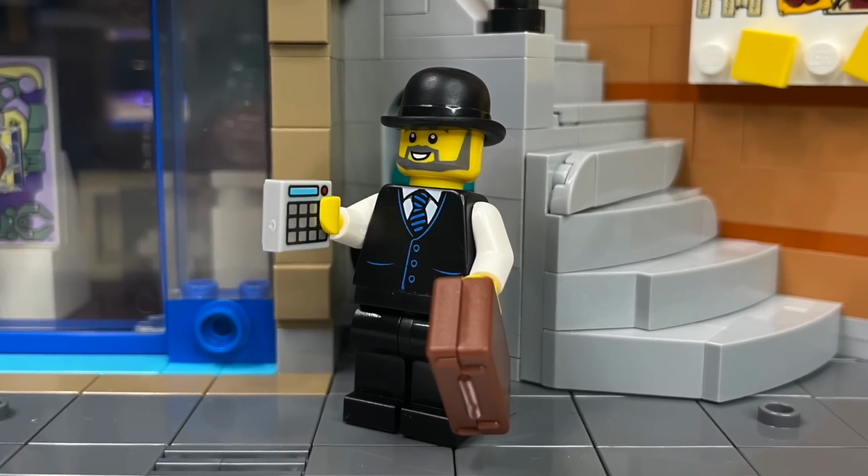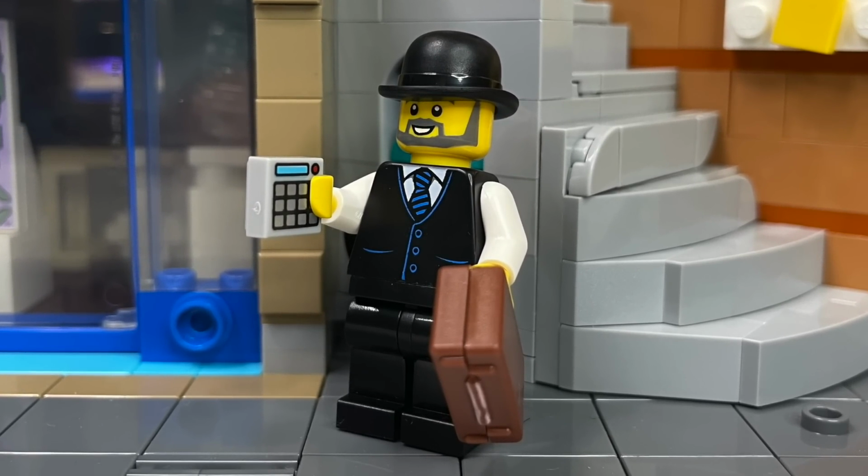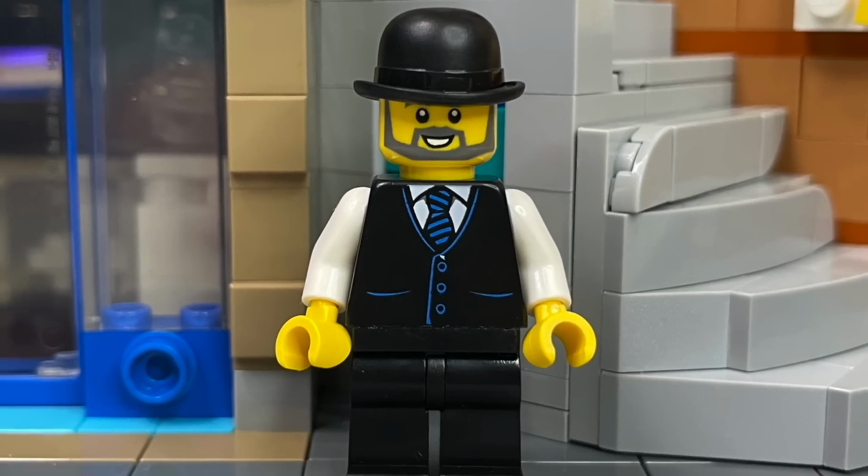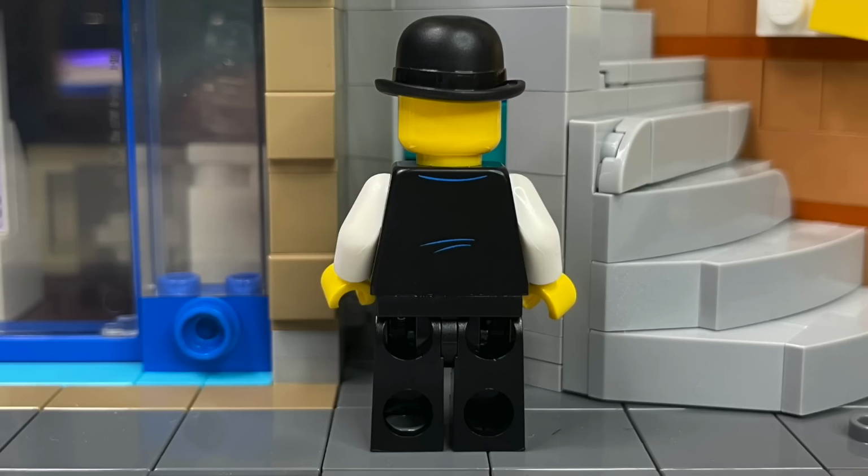Next, we have the accountant. He's assisting in the sale of the art gallery's masterpieces, but he's also here to audit the accounts from the brick bank. He has a black top hat, a gray beard, and a nice black and blue suit. And then when we turn him around, we can see some of those blue details continuing onto the back.